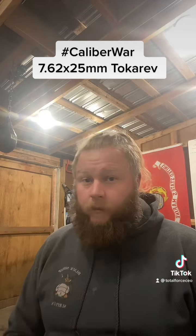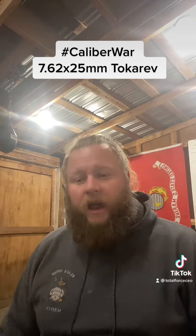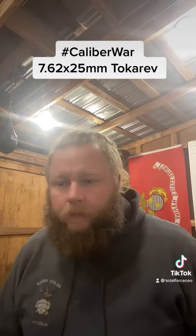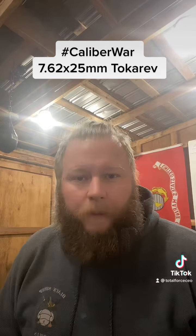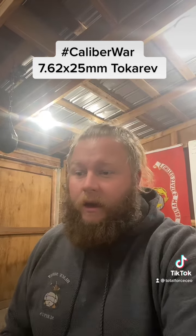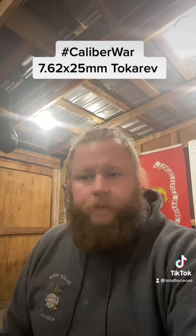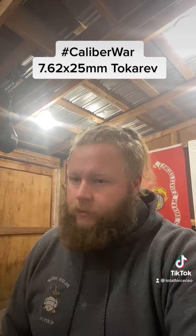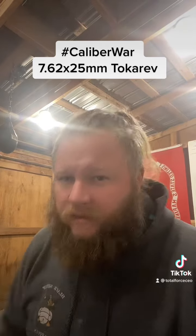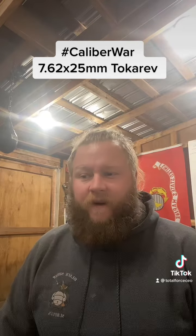Now, the thing with 7.62x25 Tokarev, it is a screamer. It's bottlenecked, a little .30 caliber bullet. It's not the heaviest of bullets. It's a lighter bullet than a 9mm, but it's pretty bad. I certainly wouldn't want to get hit with one. But yeah, it's a little screamer. You can penetrate a lot of things with it that most pistol cartridges won't. And that's mostly because it is so fast.